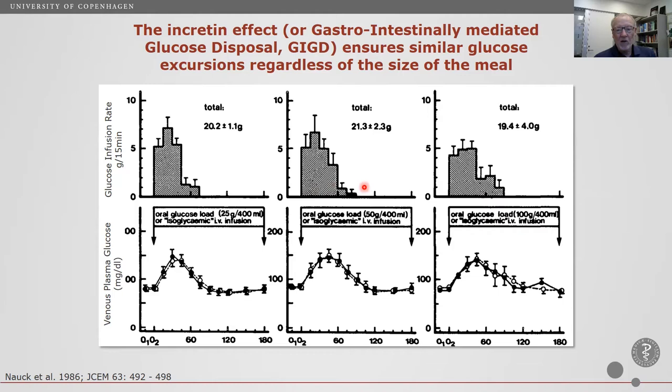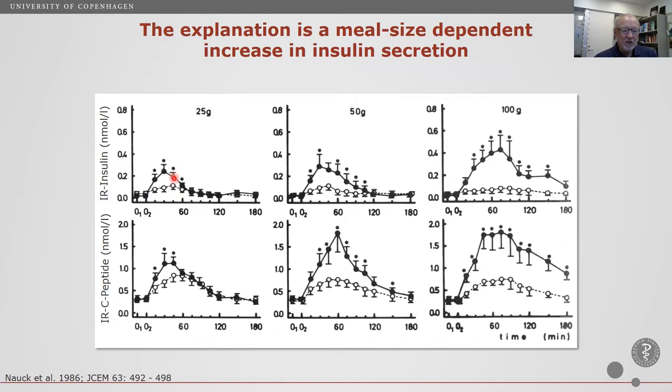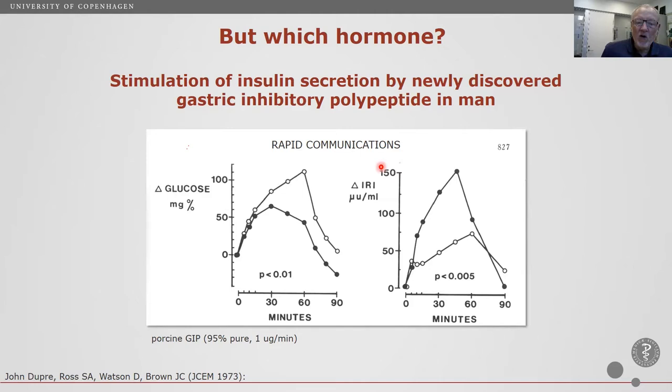And the secret behind it is, of course, that there is an increase in insulin secretion, which is dependent on the meal size or amount of glucose. Here you see the insulin responses to the 25 grams, they're small, and then the responses increase gradually the more glucose you take in. So it tells us that the incretin effect is dose dependent, and also that it becomes more and more efficient the more glucose or carbohydrate you take in. This is a hormonal effect that has to do with the oral intake of nutrients.